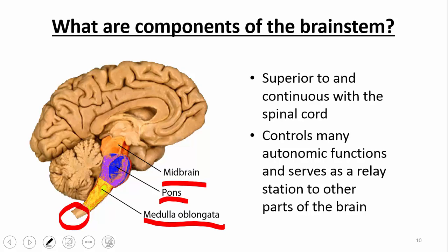If someone has issues with their brainstem, that's a life or death situation. Often when someone is in a vegetative coma for many years, the only part of their brain that is still functioning is the brainstem. So it's keeping them alive, but they're not able to do any higher level functions. Okay, let's go ahead and look at this.